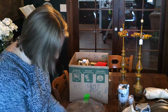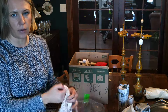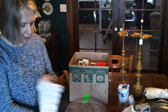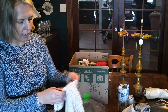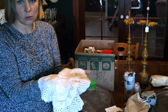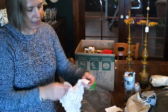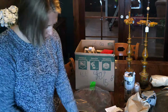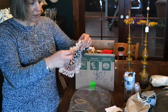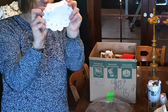But I'm always turning these into other things. So I may not use them as table runners or doilies necessarily. Sometimes I turn them into a vintage banner or something like that. But I'll just use some of these as doilies too. My grandma used to crochet, and so this is a little bit sentimental for me because it reminds me of her.